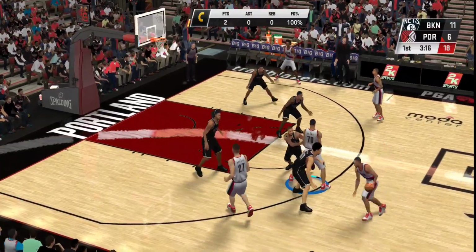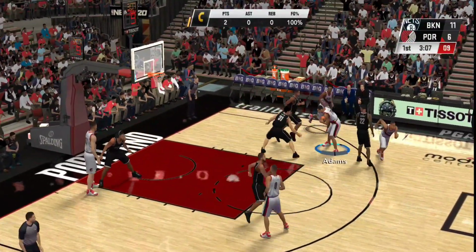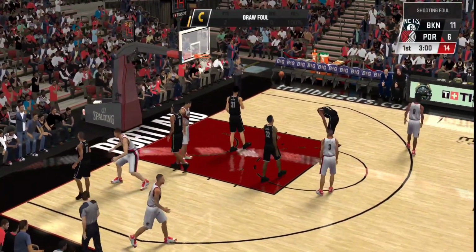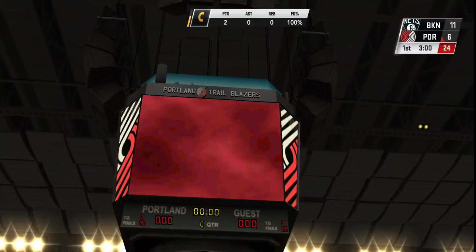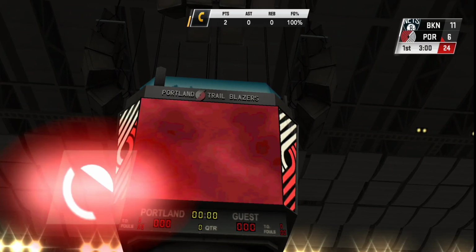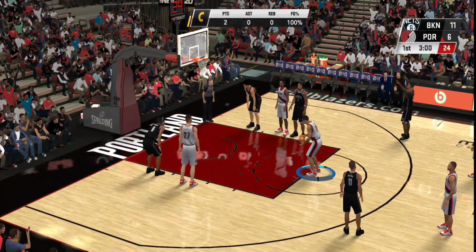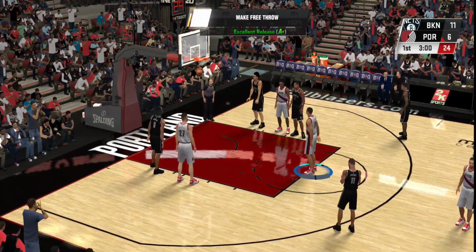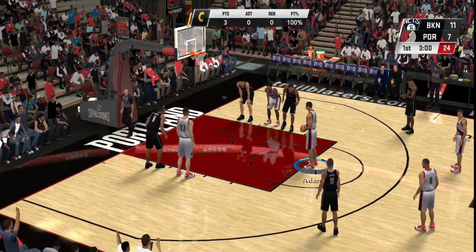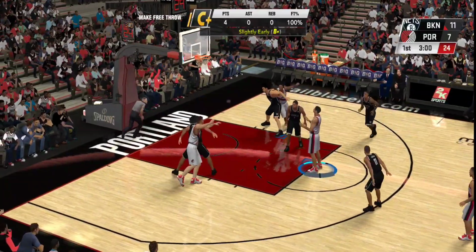Here's Lillard. Pass to McCollum. Here's Adams. He's against Allen. Down to five on the shot clock. And there's the whistle. Fouled hard on the shot. He'll go to the line. Adams. And he knocks down the first one. And so he makes both from the line.